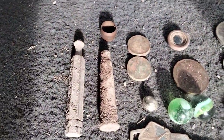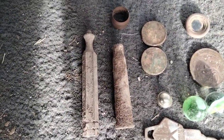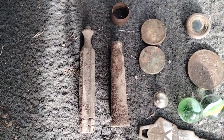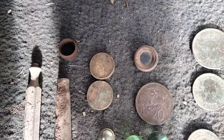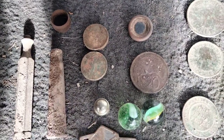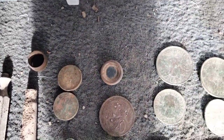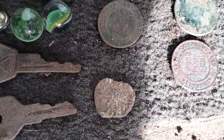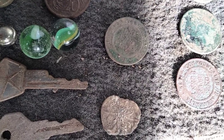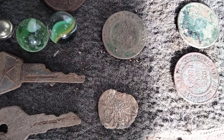Anyway, let's go over to my side, see what we got today, Stevie boy. Okay, that thing there on the left, Gaz tells me, is a bit of an old razor blade. I didn't really know what that was when I dug it up, but he said that's probably what it is. Bit of a bullet, bit of a copper fitting. Four boxing nuggets, absolutely wasted. A couple of marbles, a couple of keys, little doodad. Don't know if that's some kind of button or something. Some Maori design, it's not precious metal or anything like that. Would have been some kind of little pendant, I suppose.